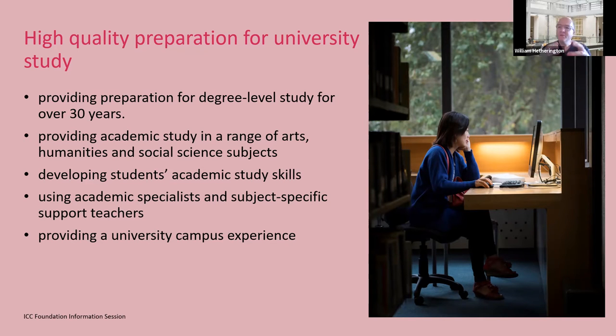So this combination of two teachers is very effective, both in students being able to develop English and study skills, which are really focused on particular subject areas, but it also gives them a chance to review and reflect on the content and the ideas, the concepts, the theories that they're being presented with by the lecturer as well.